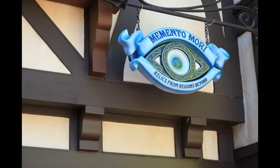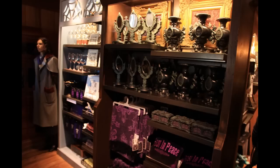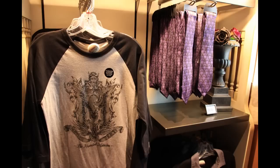I haven't shown you Memento Mori yet, which is the Haunted Mansion themed gift shop. We're going to head on inside and get a look at what they have to offer there. Some D-Tech iPhone covers, some living room, bedroom merchandise, some decorations, some of these urns, dearly departed. There's a close-up on that. They have pretty much a little something for every room of the house, as well as some clothing, a shirt, and a tie. I believe the tie was $25 or $35, nothing too outrageous for Disney anyway.